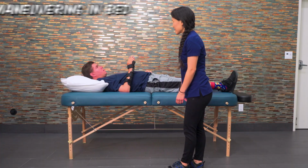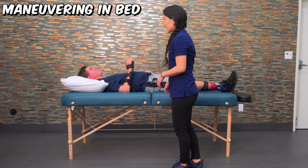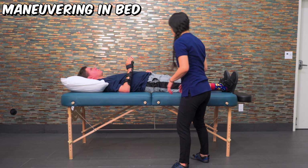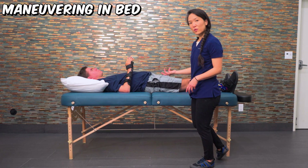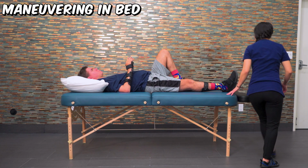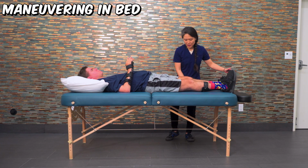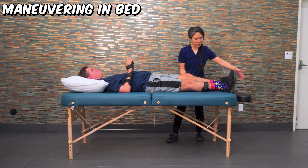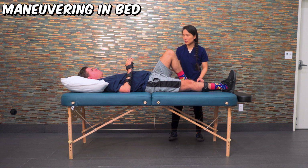Okay? So first thing first, in being able to move in bed, if they are in bed, is to help them roll. So usually it's the easiest to tell them to bend one knee. So let's bend your strong knee. If they were not able to help, you can help underneath the knee and then the foot, and together follow the patient, okay?